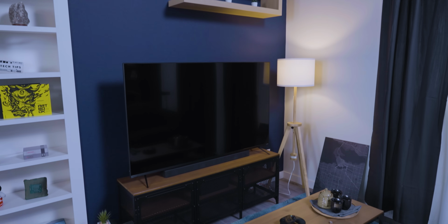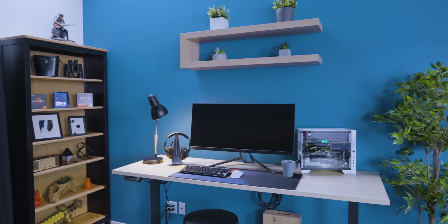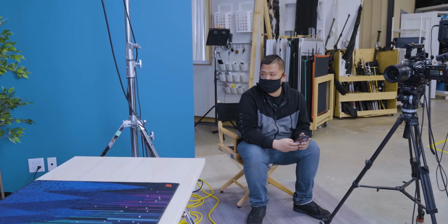Short Circuit will also have its own kind of homey and unique looking space separate from Linus Tech Tips. Oh, hey, the director has taken his chair over there. Jono does most of the Short Circuit channel coordination, in addition to his business duties.